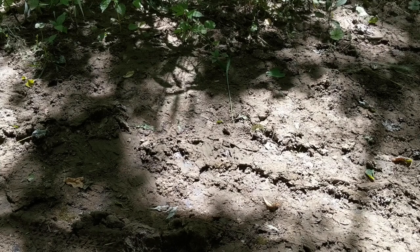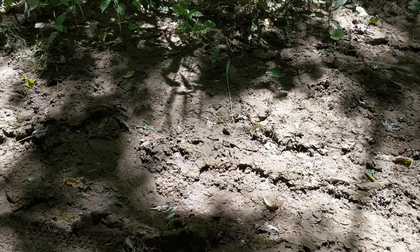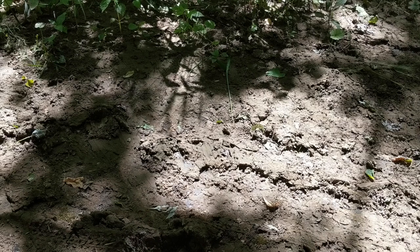So for our first activity, we're going to do what we call a worm count. So in 1 square foot of dirt, you might have up to 500 worms. And that's what we're going to check out right here. So we're going to do a little worm count. We're going to see how many worms are in 1 square foot.